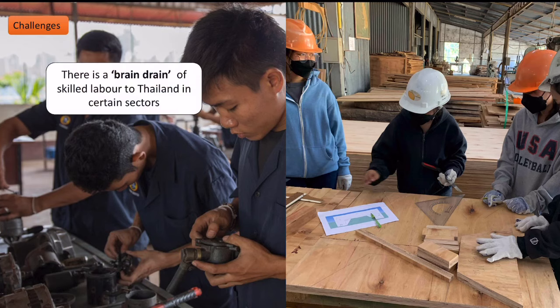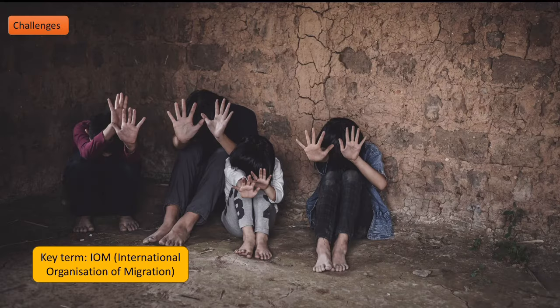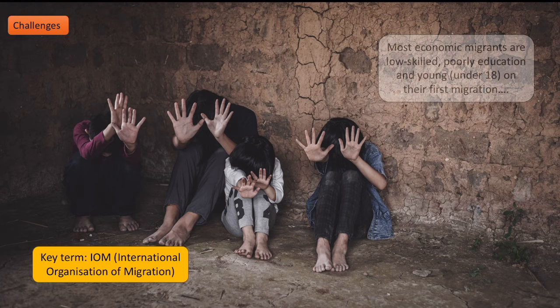The other major challenge is a brain drain. Lots of skilled labour is moving to Thailand in certain sectors. Carpenters and mechanics are particularly groups who have moved, again for higher wages, which again leads to a skill shortage in the Laos economy. The last major challenge to talk about, we've highlighted a little bit before.